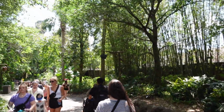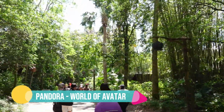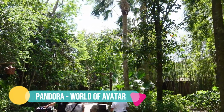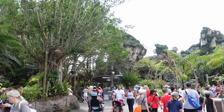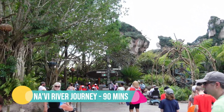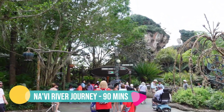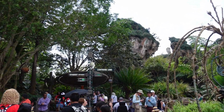We've entered new theming, which means we're in Pandora. Oh yeah, World of Avatar. We have passes for Navi River Journey. All right, Navi River Journey. Wait time is currently at 90 minutes. Thank goodness we have a Lightning Lane. But for those of you who always want to know what time it is, it looks like it's 1:40. So there you go.